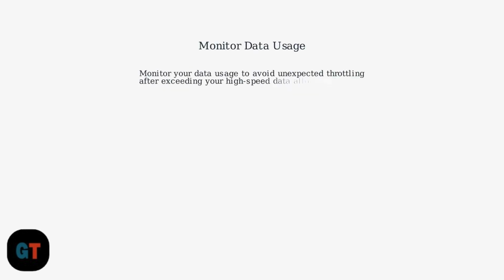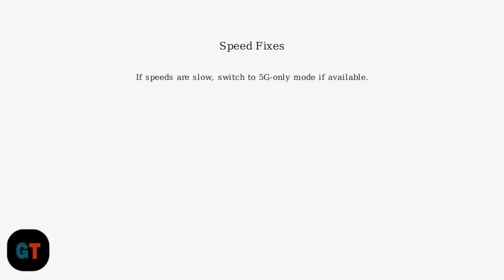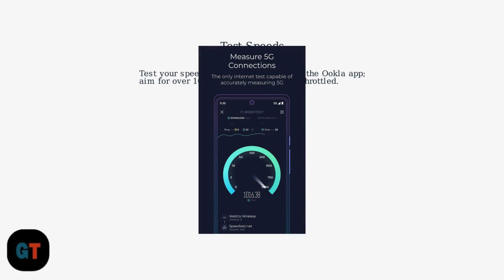Monitor your data usage to avoid unexpected throttling after exceeding your high-speed data allotment. If speeds are slow, switch to 5G only mode if available. Also, test your speeds using speedtest.net or the Ookla app. Aim for over 100 Mbps on 5G when not throttled. If problems persist, contact T-Mobile support for diagnostics.